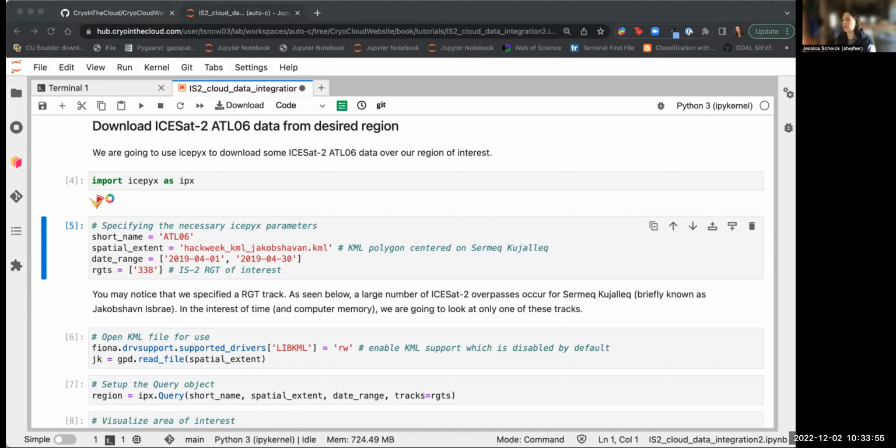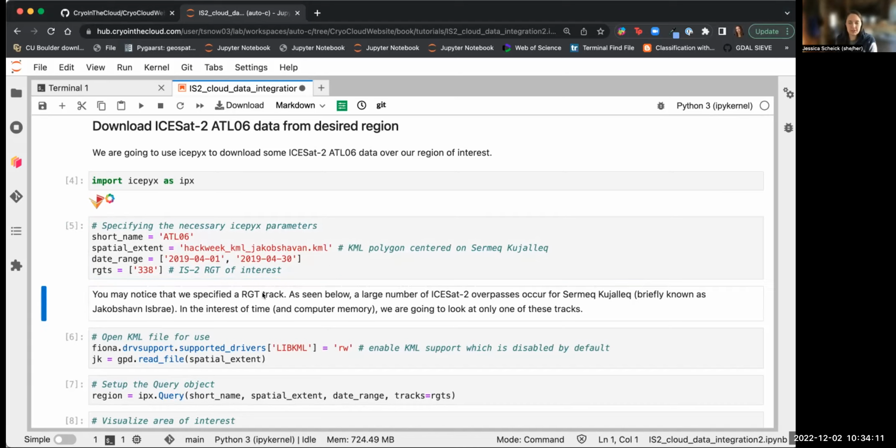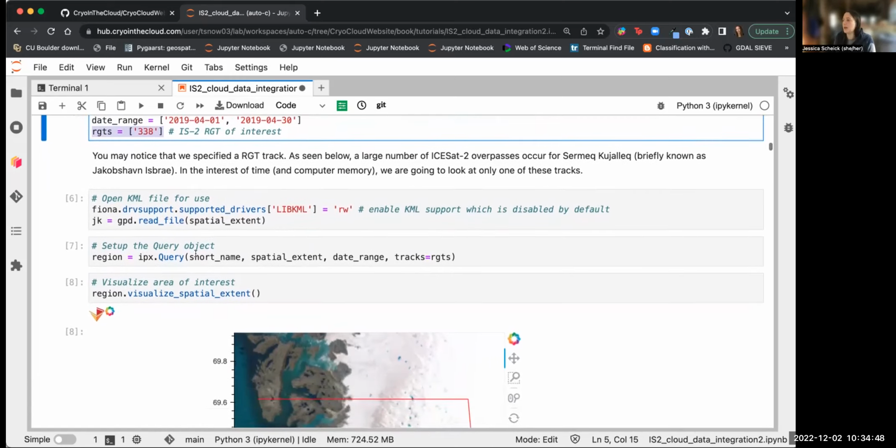So to start with, we're going to focus for our tutorial today on a large glacier in West Greenland, Sermeq Kujalleq, which is also known as Jakobshavn Isbrae. You'll see it referred to as both throughout this tutorial. And what we're doing here is defining the data set that we want to look at. So ATL06, the land ice data set. We have a KML that describes the region that we are interested in, the Sermeq Kujalleq area. We're looking at the month of April in 2019, but we can expand or limit those dates to the scale of our analysis. And then we're specifically looking at regional ground track 338. Tasha has gone ahead and initialized all those parameters for us.